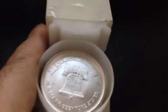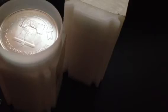This one tube, you see that? And I got another tube. Each tube contains 20 coins. Let me zoom this up a little bit so you can see better. Sorry about that, I'll try to fix it.